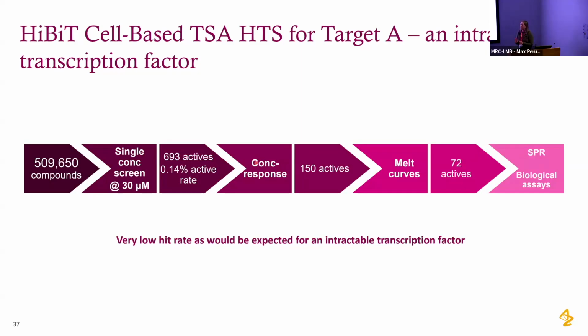Normally we're looking at a 0.5 to 1% hit rate from our typical cell-based screens. However, given the lack of knowledge of the protein and the challenges around this protein, we actually weren't surprised to have this low hit rate. So we then went into concentration response. We did 10-point concentration response curves for all 700 compounds, and a lot of them dropped out. So we had 150 actives by this point.